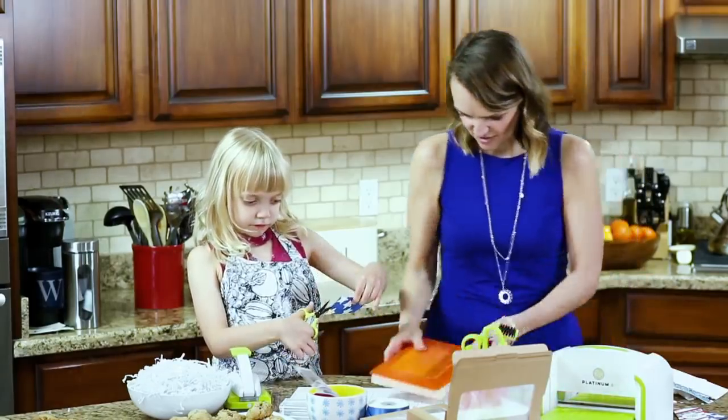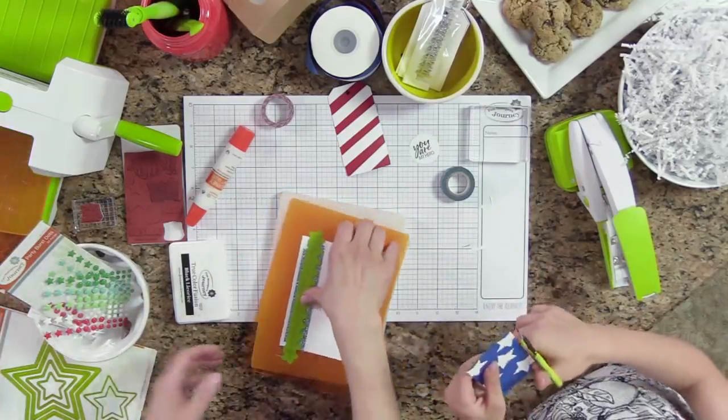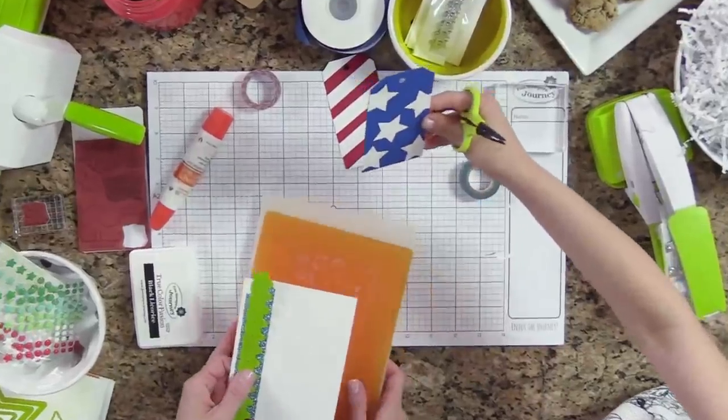All right, should we see how our stars look? Yeah. No, I want to take them out. All right, we gotta be very careful with them. Makes a little strip here. Okay, look. Whoa! Looks great.